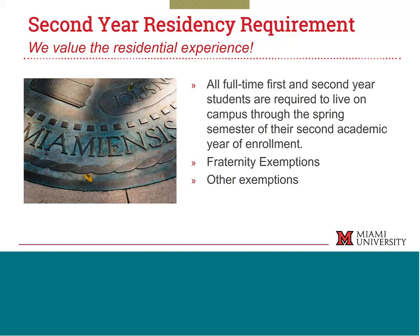So we do have a few exemptions. If anyone has a student who is going to be part of a fraternity, they'll go through a particular process for that through the Cliff Alexander office that handles exemptions for fraternities. And also we have a small number of students who do request to commute from home, or maybe they're over 21 or they've already had 2 years at another institution. Those are some of those exemptions. But by and large, everyone does live on campus for their second year.